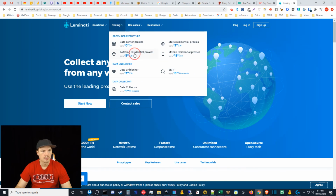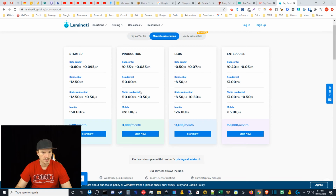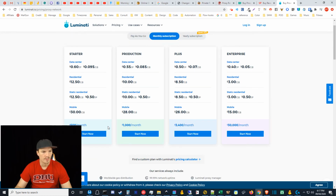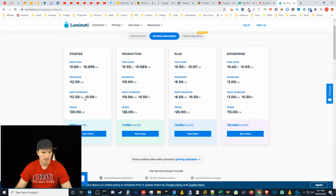The rotating residential proxies, $3 a gig. Where was that? Rotating. See, $500 a month at the starter package. Residential at $12 a gig. Or is this one? Is this it over here? Maybe. Golly, 30 grand a month. So I guess these are minimum purchase orders in order to qualify for these various plans. Like this right here is nothing.